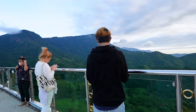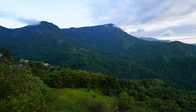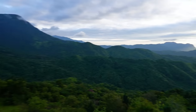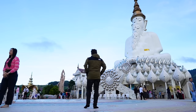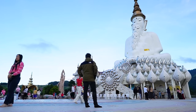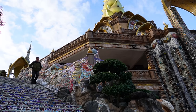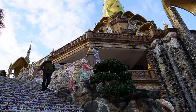As you can see, it's absolutely gorgeous and it has an amazing climate all year round. It never gets super hot and it stays cool throughout the year and relatively dry. It's also home to one of the best temples in the world, my favorite temple in the whole of the country, if you watch my best temple video. This is the temple on the glass cliff and over there is the beautiful mosaic chedi. Absolutely incredible piece of art. This is an absolutely incredible, beautiful temple.